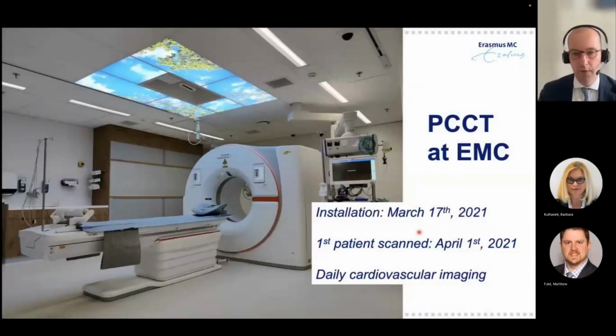We received our photon-counting CT about a year and a half ago, on March the 17th, 2021, and we were able to scan our first patient already 2 weeks after the installation, on the 1st of April in 2021. And we are now using it in our daily clinical routine, where, like I said in the beginning, we have a very busy cardiovascular imaging practice, and we do cardiovascular imaging on the photon-counting CT on a daily basis.